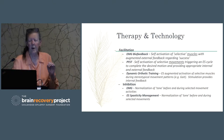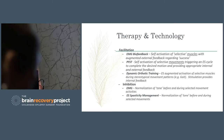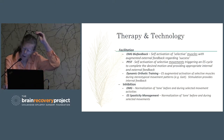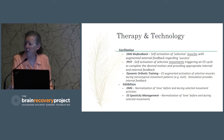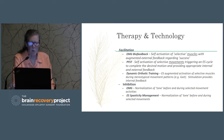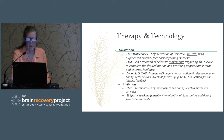I'm going to talk about what I call facilitation, or others might call motor control. And I kind of opened this up to technology, because we're going to talk about some EMG biofeedback, as well as positional feedback. We're also going to talk about some dynamic orthotic training, which is a really nice way to get a lot of therapy done in a relatively short period of time. And we have the equipment now that is somewhat available for that purpose, so we're going to talk about that. For inhibition, we can use EMG also, and I will talk about the use of electrical stimulation for spasticity management.